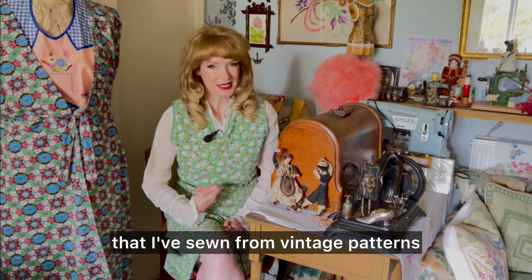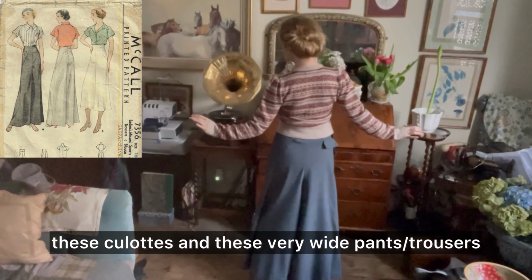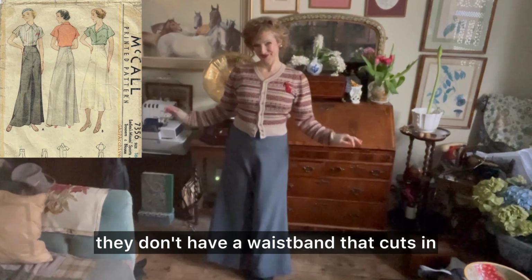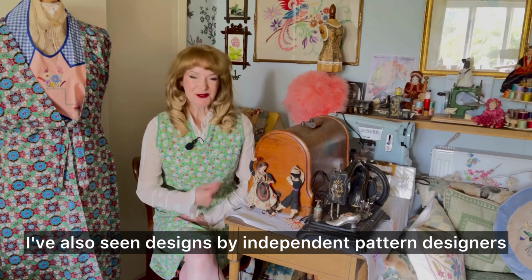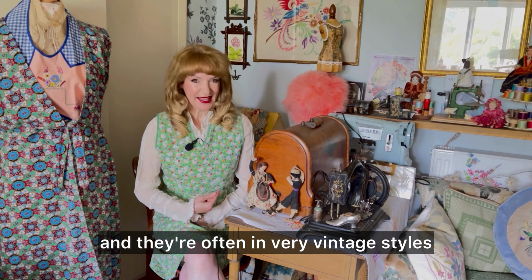There's some clothes that I sewed from vintage patterns that I would say already fit this bill. These culottes and these very wide pants trousers, they don't have a waistband that cuts in. They've got a shaped midsection. I've also seen designs by independent pattern designers, and they're often in very vintage styles.